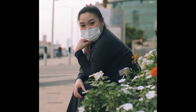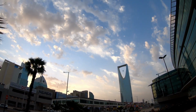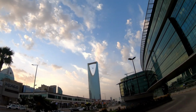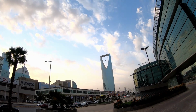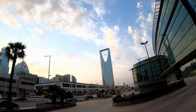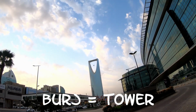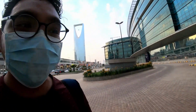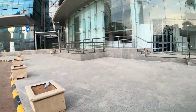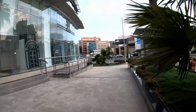Look at this, guys. Ang Kingdom Tower. What's that? Kingdom Tower. Or in Arabic, what is it called? I think Burj Mumlaka. Mumlaka is kingdom. Burj is tower. I'm not really sure. El Mumlaka al Arabiya is Saudiya. Sabi, natutunan ako ng Arabic.